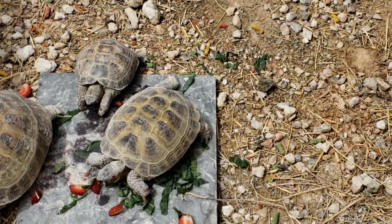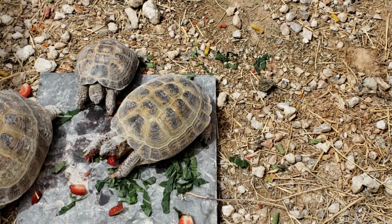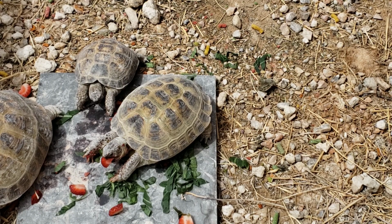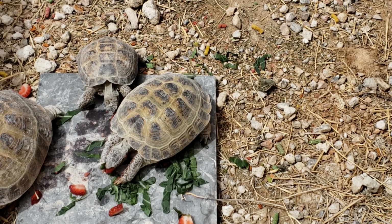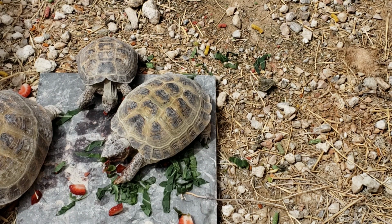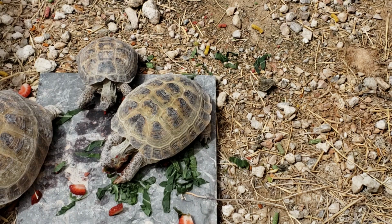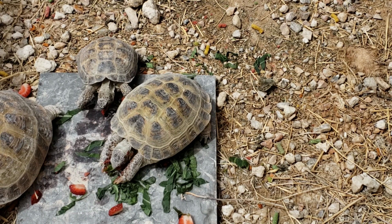Pretty cool species. It'd be really nice to get some babies off of these guys. So hopefully the reason the male hasn't been mounting is because they're already gravid. But in other species, I know the male would breed continuously pretty much. And sometimes the females will lay multiple clutches.